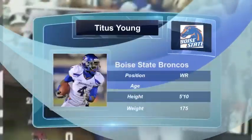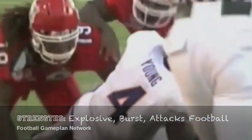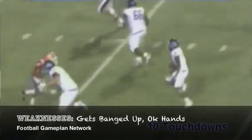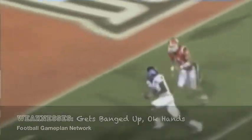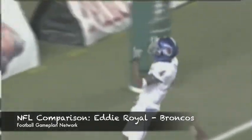Now, Titus Young is another guy that had an outstanding Senior Bowl week. Everybody wants to compare him to DeSean Jackson, but I think he doesn't have the talent as a receiver that Jackson had. He's more like Eddie Royal. He has okay hands. He gets banged up a lot, but he's a guy that can also make the first guy miss and will make a lot of big plays on special teams. And if you get him on those bubble screens and those quick screens, he could do a lot of damage, can tear up a secondary, should be a tremendous player in the NFL.